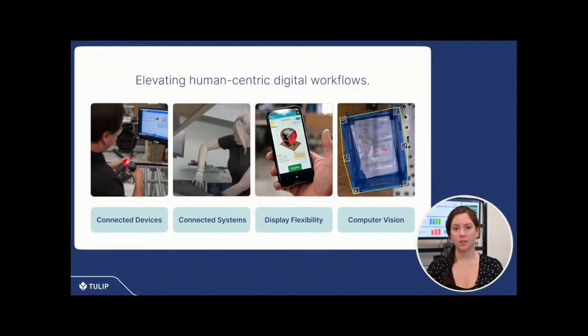To elevate human-centric workflows, there are 4 different things to consider. Connected devices, such as scales, machines, and sensors, capture data automatically, saving operators time and ensuring data accuracy. By connecting to multiple other systems, digital workflows can act as frontline interfaces for cumbersome systems such as ERPs or MES, and prevent operators from having to learn multiple interfaces.